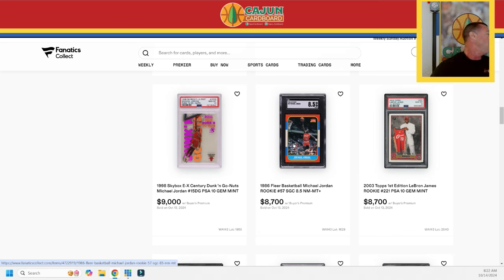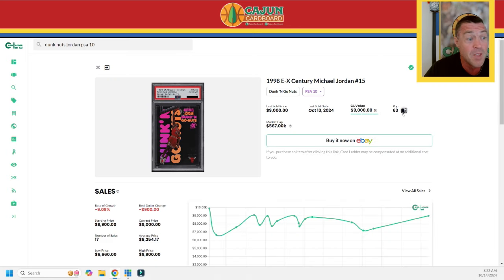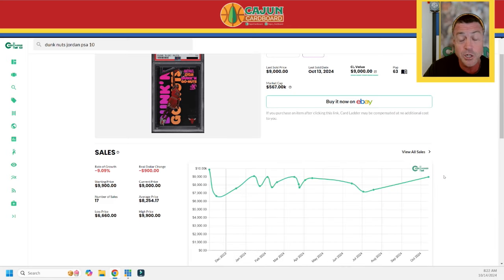SGC 8.5 Jordan Rookie does 8,700. And then a yellow Dunkin' Donuts. I'm sorry if I offend somebody who was consigning and selling this card, especially if you use the promo code Cajun, but it is yellow, so I have to point that out. It sold for $9,000. This, of course, is his Dunkin' Donuts PSA 10. There it is right there with the black background. It's a pop 63, like Jordan in the Garden against the Celtics in his second year. This one did 9,000 last night, which is actually a really good sale. 72, 74, all the way up to 9,000.